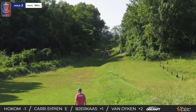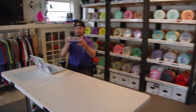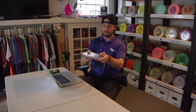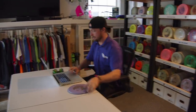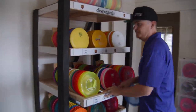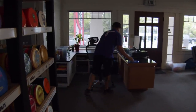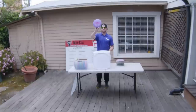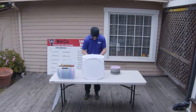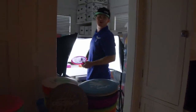What do you think about the flatness and stiffness on this? Somewhat flat, neutral stiffness. This is a good disc right here. Two more. Danny, this is a sick one. Dude, I gotta get through all these today.